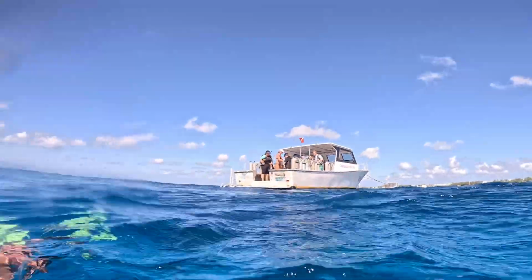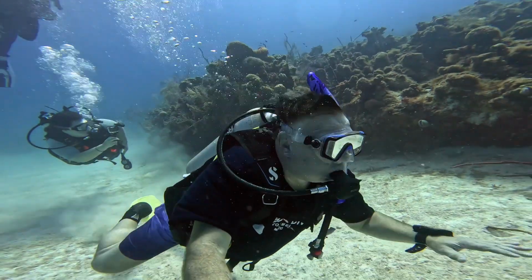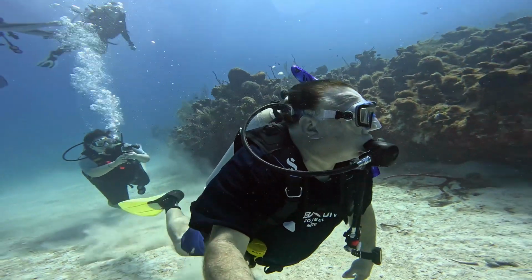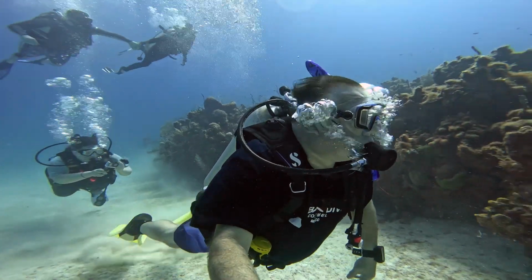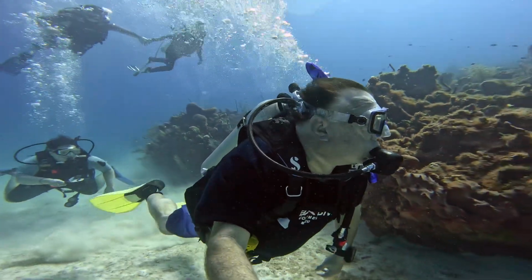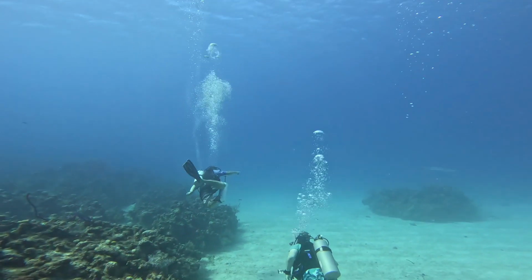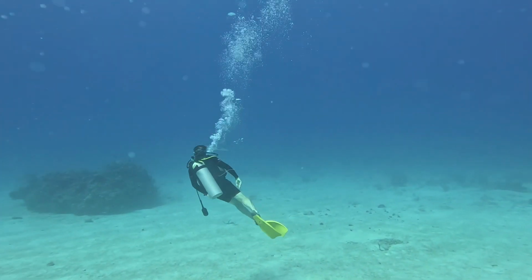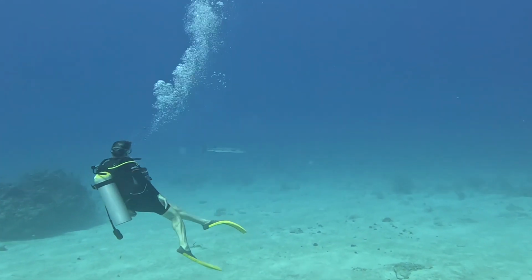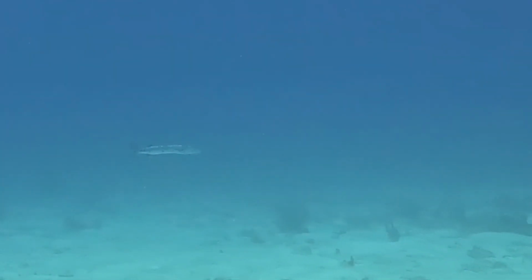Looking back at the ship, I notice everybody is heading down, and so did I. So we're not sure what to expect on this first dive, but then we hear our dive leader knocking on his tank, which usually means, look here. And that's when we see it. I'm zooming in here, and that is a barracuda that is swimming our way, but he just kept on swimming, and so did we.